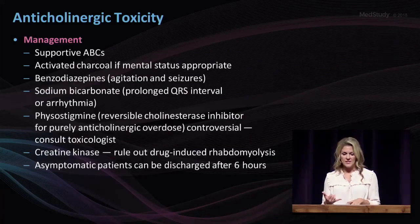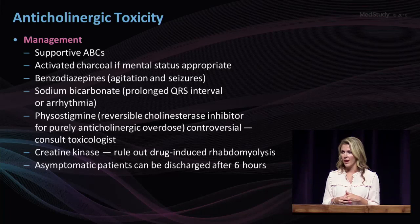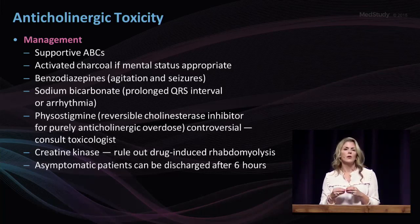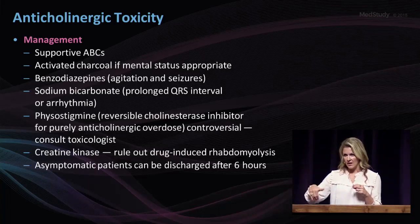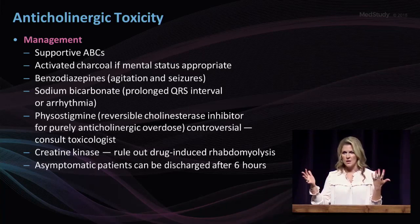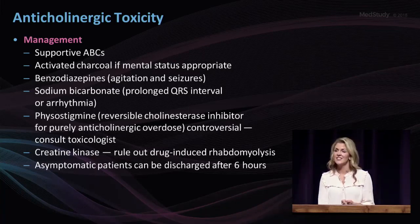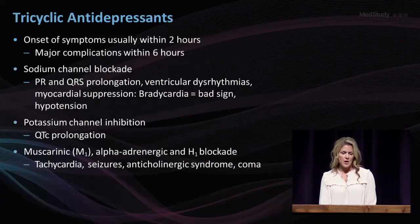Supportive care, ABCs, again, activated charcoal if it's appropriate. Benzos are helpful for agitation and seizures. If you see some cardiac dysfunction, if you start to see some arrhythmias, that's an indication for sodium bicarbonate. Physostigmine will inhibit the acetylcholinesterase so that it's not able to break down the acetylcholine. You've got more acetylcholine available, and so there is some benefit to that. You want to check a CK in these kids. They get rhabdo from how agitated they are, but if they're completely asymptomatic after about 6 hours, you're safe to discharge them.